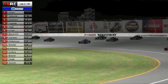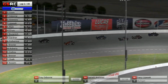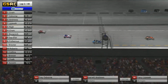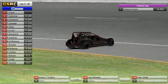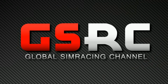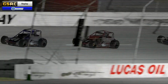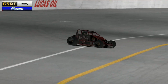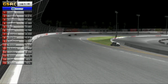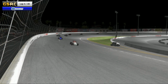Tracy Lepasic, however, definitely challenging Garrett Andrews. As Andrews passes by up on the top side, he'll get into the podium spot for 3rd. There's a spinner. Caution, Jerry Brewer. Here's the replay. What happened to him? Just lost it off the exit of the corner, locked it down, and around he went. So, under caution early on.